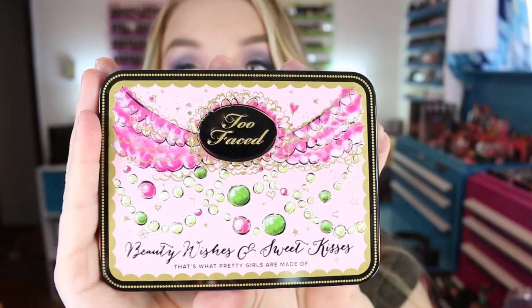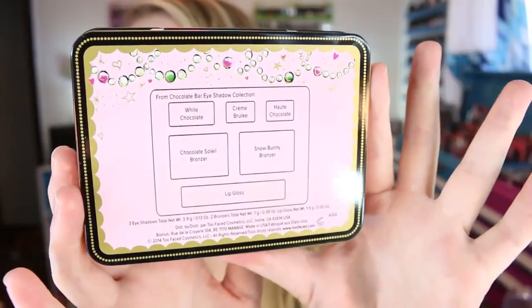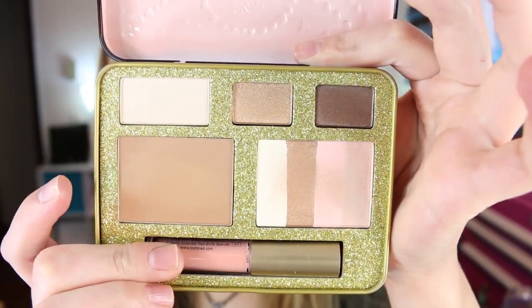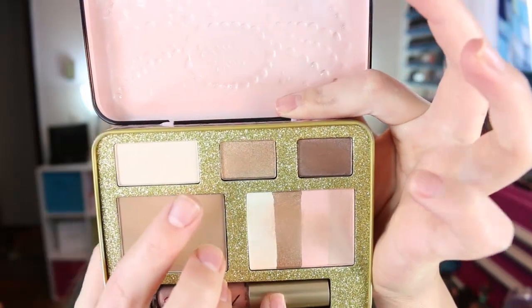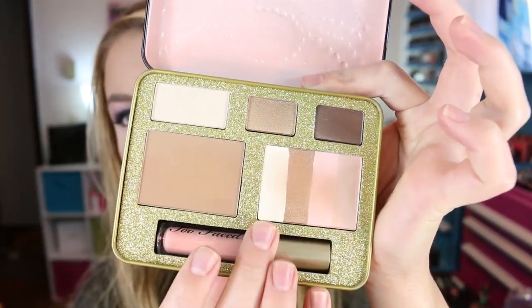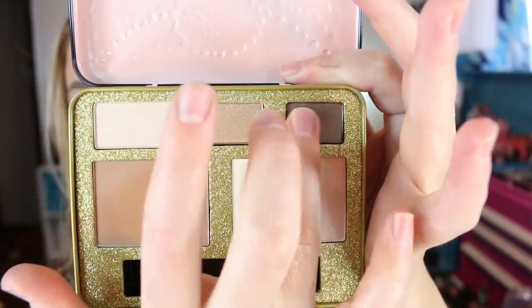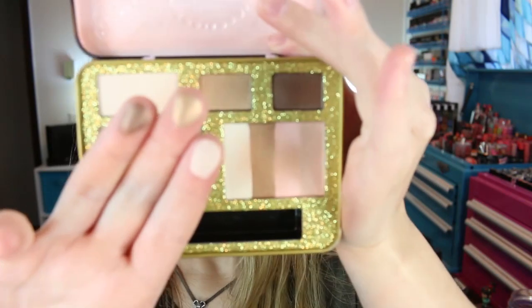This is what the palette looks like. Is that not the cutest? And it is a tin packaging as well. So that is what that looks like. I just think it is so, so cute. And then inside of here, you've got three shadows. You've got white chocolate, creme brulee, and then the dark one over here is hot chocolate. And then you have Chocolate Soleil bronzer and Snow Bunny bronzer. And then here's the lip gloss, which I'll swatch for you guys in a minute. So this here's a matte, and the other two are, I believe, shimmers. Right there.